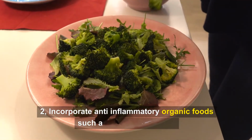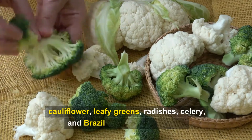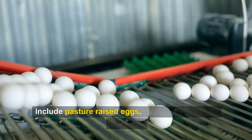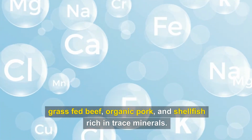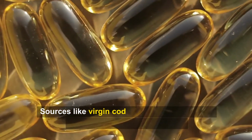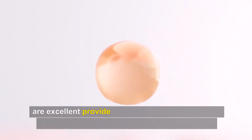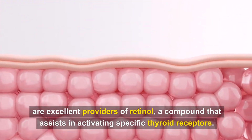2. Incorporate anti-inflammatory organic foods such as steamed broccoli, cauliflower, leafy greens, radishes, celery, and Brazil nuts into your meals. Include pasture-raised eggs, wild-caught salmon, sardines, grass-fed beef, organic pork, and shellfish rich in trace minerals. 3. Avoid adopting a low-fat diet, as your body requires specific fats for hormone production. Sources like virgin cod liver oil, pasture-raised egg yolks, and grass-fed butter are excellent providers of retinol, a compound that assists in activating specific thyroid receptors.